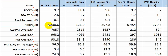HDFC has generated 2.3 times its investable capital, or 230% of investable capital. Most of these companies have a high return on investable capital or invested capital because their operating expenses are very low. So in most of the finance companies, you will see a high return on invested capital.